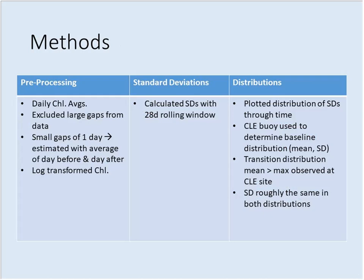And then we calculated our standard deviations with a 28-day rolling window, and what that is basically, you have a time point, and the 28 days before that time point is the data that you would use to calculate the standard deviation. And then you can continue that through time until you have the standard deviation of all your chlorophyll data throughout the years through the different sites.